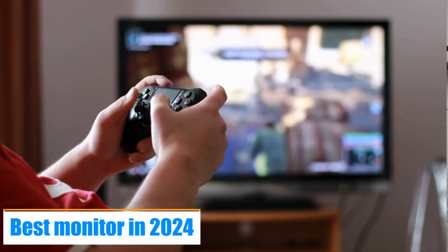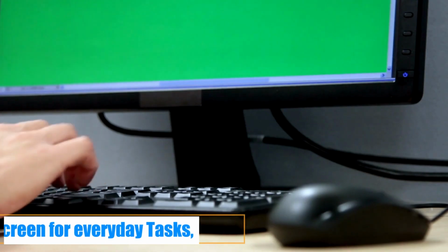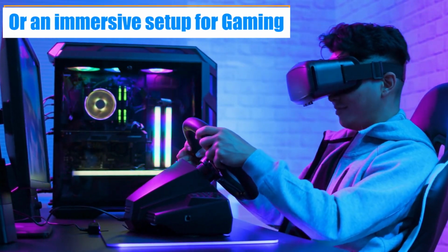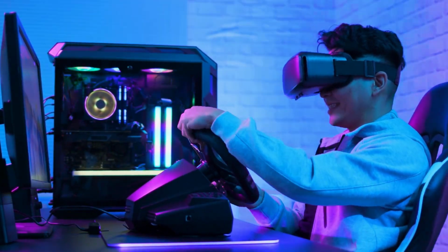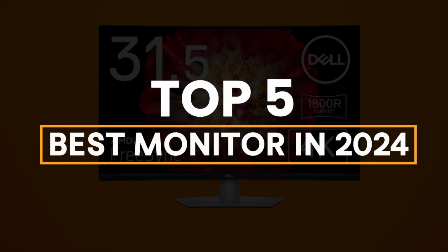Finding the right monitor for your needs can be challenging with so many options available. Whether you need a reliable screen for everyday tasks, a high-quality display for creative work, or an immersive setup for gaming, we've got you covered. In this video, we'll highlight the top 5 monitors of 2024, breaking down their key features to help you make the best choice.